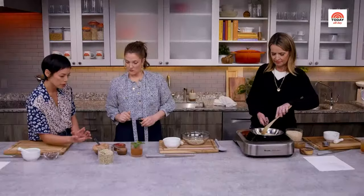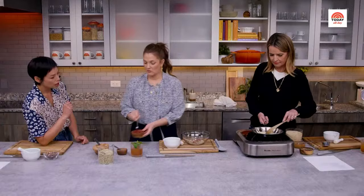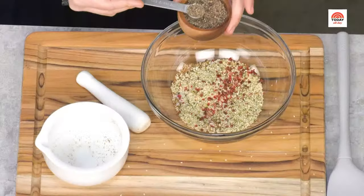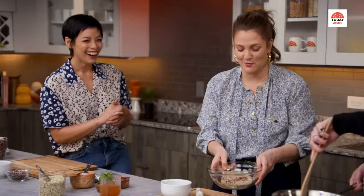Your favorite, Drew, 1/2 teaspoon of pink peppercorn and just a smidge of black pepper. I would say, Savannah, maybe 30 more seconds on that, and then we're going to be good. Okay. That's definitely more than a smidge. Wow, you have a hot, I love spicy tongue. Everything could be coated and rubbed in pepper.